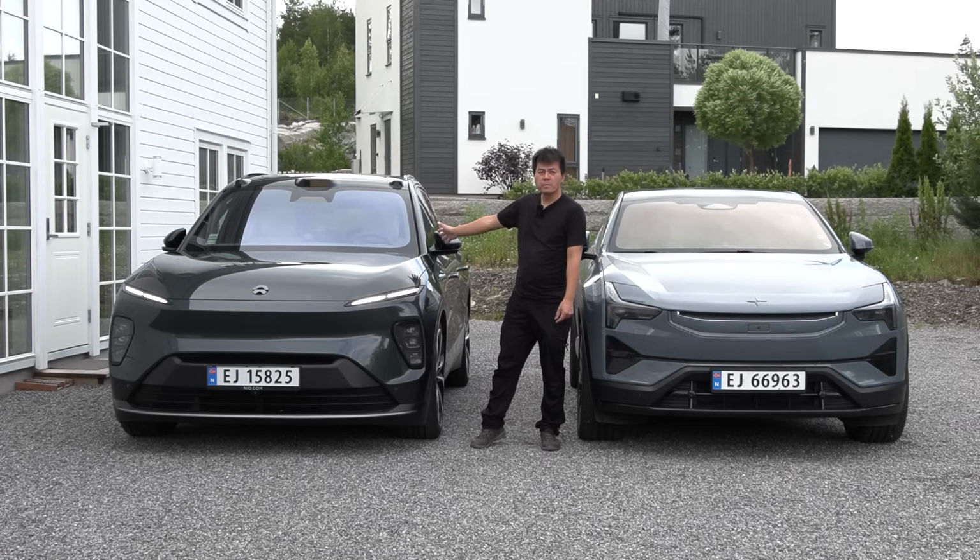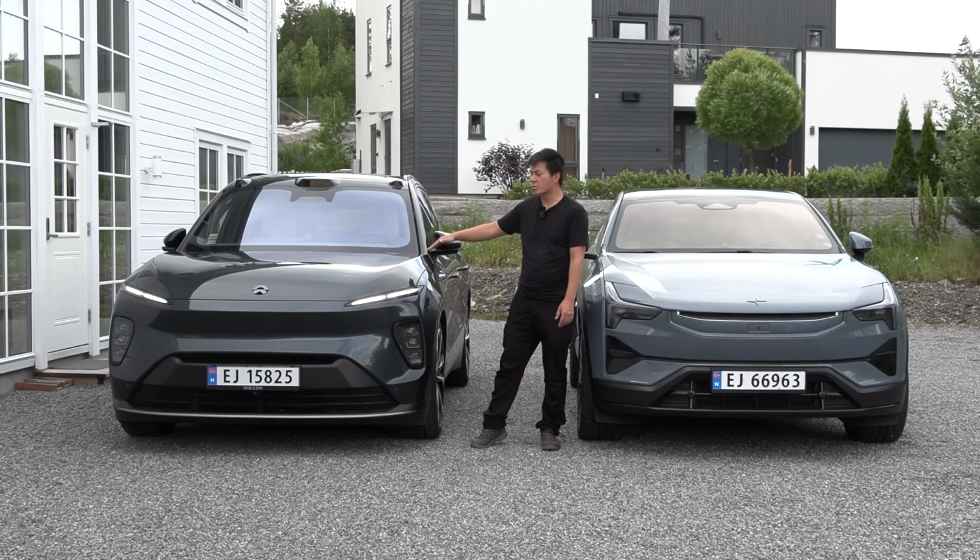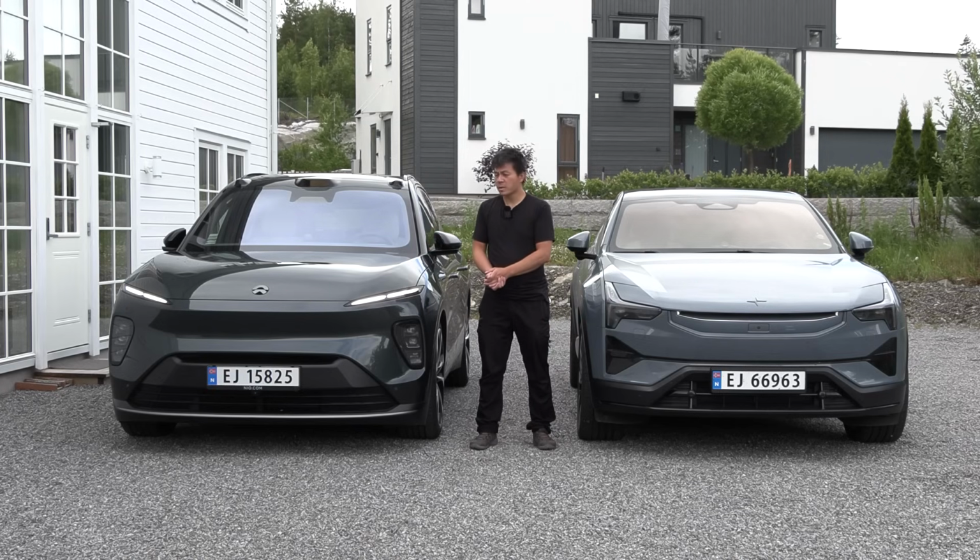The EL8, depending on if you go for BaaS, battery rental or not, then you can, if you go for no BaaS, buy the whole battery, right? It will actually cost around 950k or less than 1 million NOK. It depends what you go for equipment, right? And then if you rent it, it becomes cheaper and then you get the battery swap. But okay, so these are similar price cars.